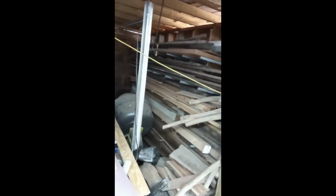I do have some wood storage back here. There's a whole lot of stuff going on back here. I've got a mobile rack and a couple of racks of wood. Also have a cement mixer back there and a whole bunch of tools that are just kind of piled up in there.